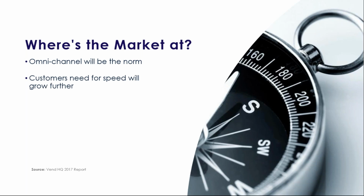Topped with that, customers' need for speed will grow further as well. Again, coming back to this point that we are now as individuals always connected, constantly engaging with the IoT. This view of speed and wanting to get things done, and really impatience, is really prevalent within the market today. On top of that, customers are expecting more personalized experiences. In fact, they're demanding more personalized experiences.